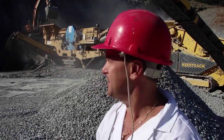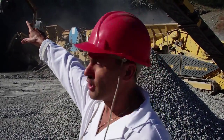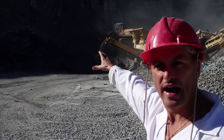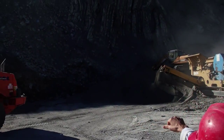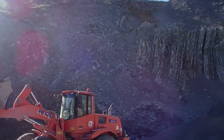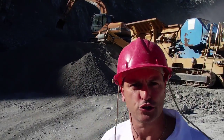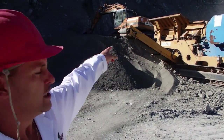Behind me in our quarry is natural hydraulic lime in the mountains as geological strata of argillaceous limestone. What that machine is doing, the excavator, is pulling the argillaceous natural stone from the mountain, dropping it directly inside the rock crusher.